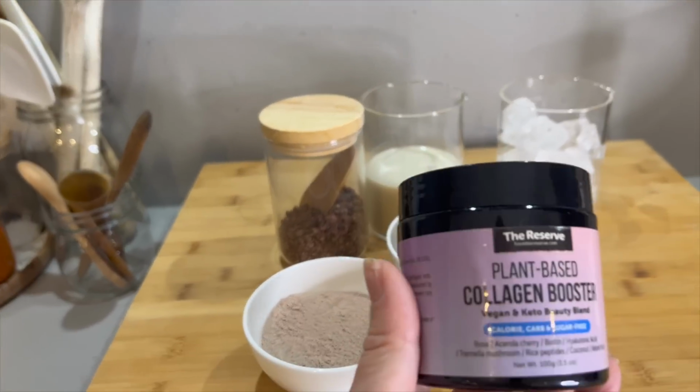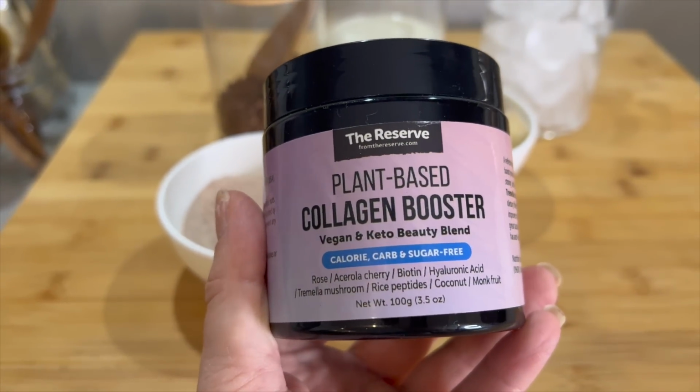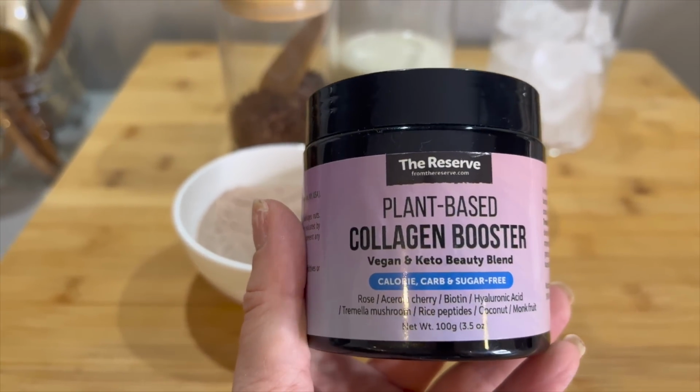It was so delicious. If you don't like the idea of the Turkish delight, definitely try it in a cherry ripe smoothie. So you can use chocolate protein powder, cacao nibs, coconut milk. You can add frozen cherries and then use the plant-based collagen booster, which comes in the rose cherry flavor.